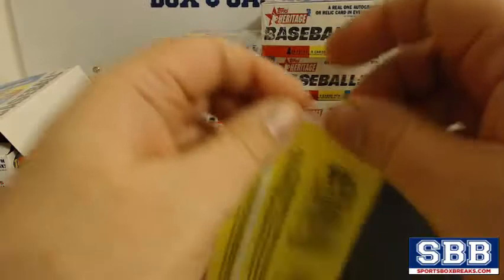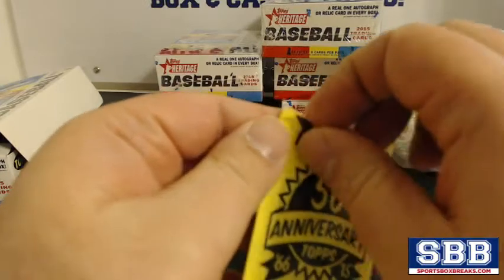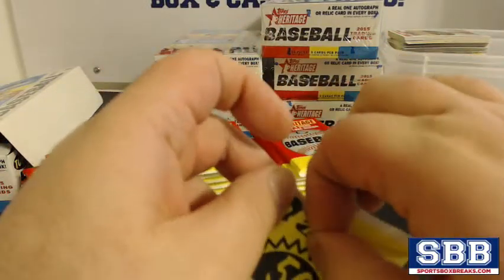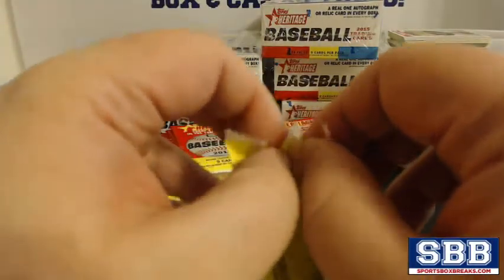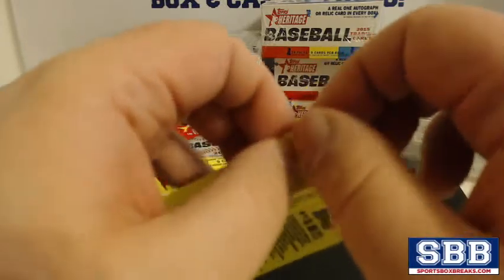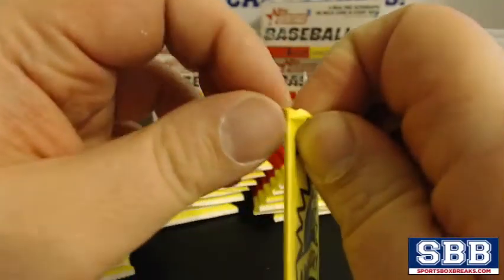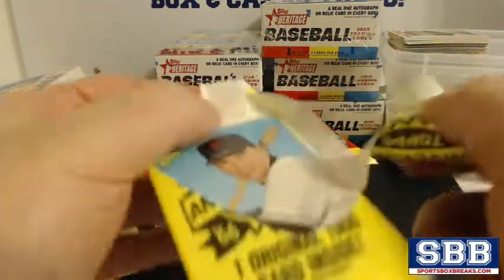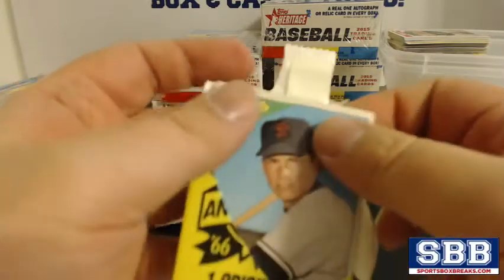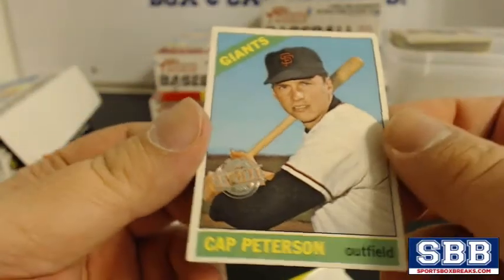See what the original 1966 card is. Oh boy. Trying to open this the best I can. There we go. Giants. Cap Peterson for the Giants.